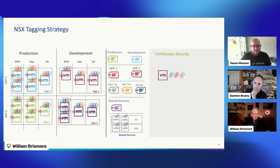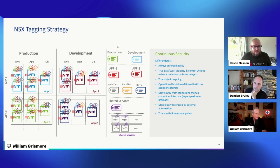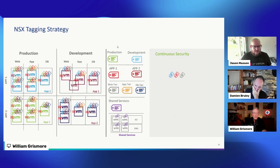So Damien, now that we've learned the basics about how it works, and we get the VM, I got the animation. So the VM gets added to the group, right?